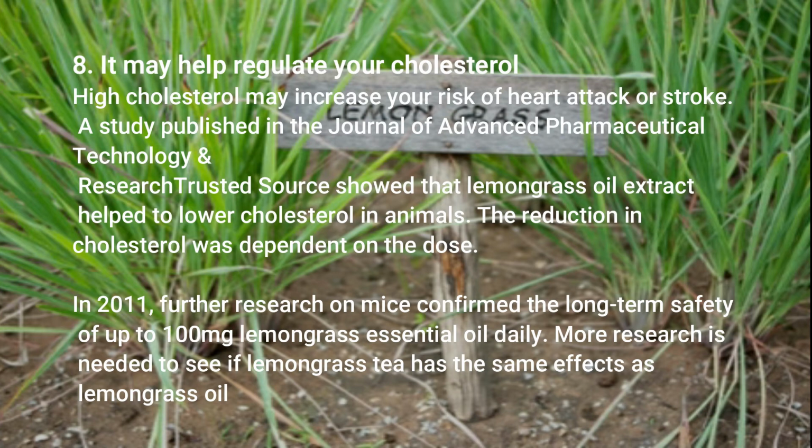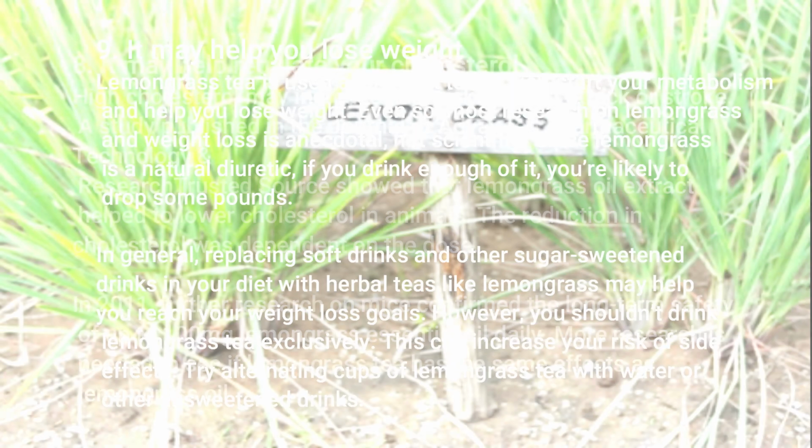8. It may help regulate your cholesterol. High cholesterol may increase your risk of heart attack or stroke. A study published in the Journal of Advanced Pharmaceutical Technology and Research, a trusted source, showed that lemongrass oil extract helped to lower cholesterol in animals. The reduction in cholesterol was dependent on the dose. In 2011, further research on mice confirmed the long-term safety of up to 100 mg lemongrass essential oil daily. More research is needed to see if lemongrass tea has the same effects as lemongrass oil.